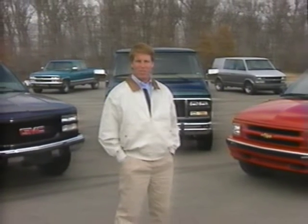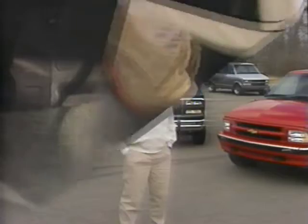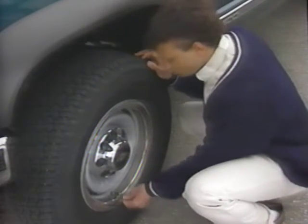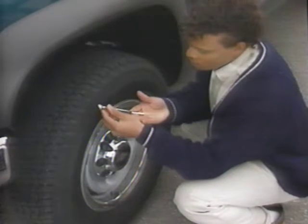But to maximize the effectiveness of this system, there are several things to remember. With anti-lock, you should not pump the brakes. Just apply constant firm pressure to the brake pedal and let the anti-lock system do the rest. Also, like a conventional brake system, ABS is most effective when the tires are in good operating condition with good tread, and the correct tire pressure is maintained.